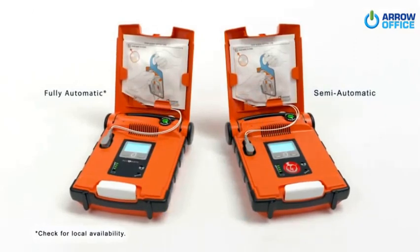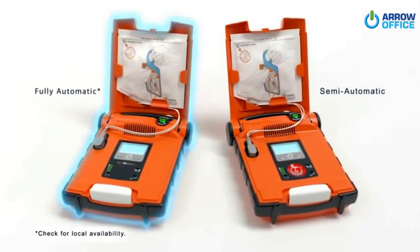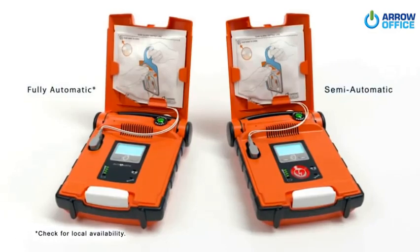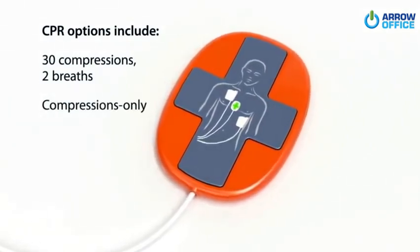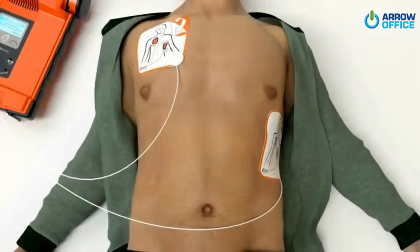The G5 analyzes the patient's heart rhythm and determines if a shock is needed. The fully automatic AED even delivers the shock with no human intervention and no delays. The CPR device guides you on the rate and depth of compressions according to the latest resuscitation guidelines or your preferred settings. The G5 determines if a second shock is needed and automatically escalates the energy. It is the first AED that can quickly deliver this higher energy shock, typically in 10 seconds or less.